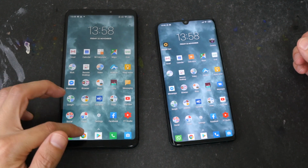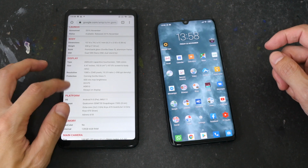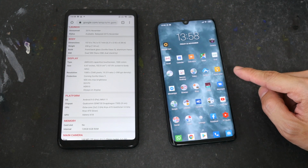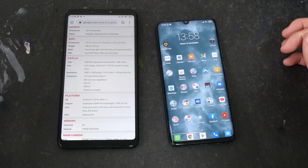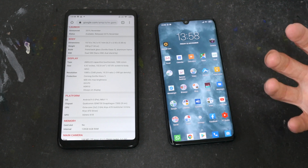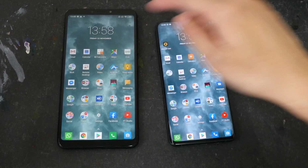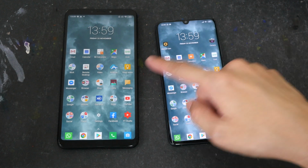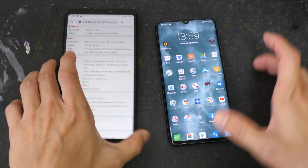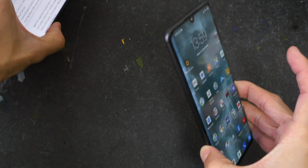Let me just run through the specs very quickly. So you can get the specs from GSM Arena. The main specs are: this is powered by the Snapdragon 730G, so everything is actually quite responsive when it comes to surfing the web, downloading files, watching videos, and it's as responsive as this Xiaomi Mi Max 3 that has an even older processor. The weight is actually quite heavy, 208 grams.